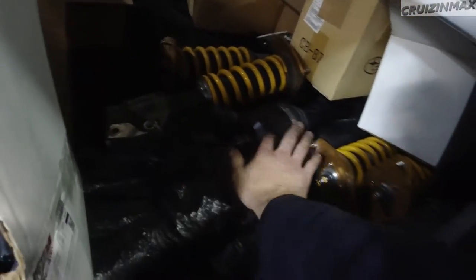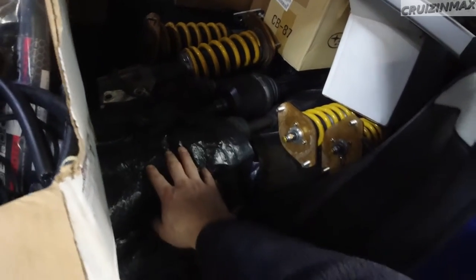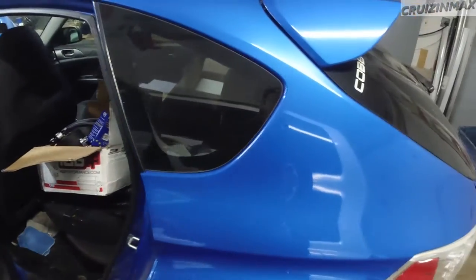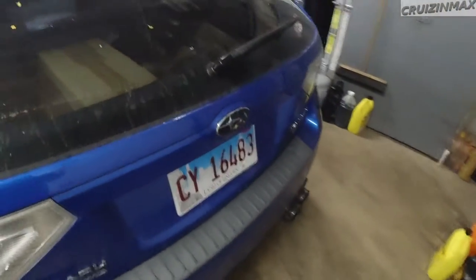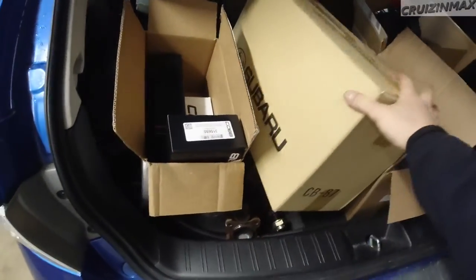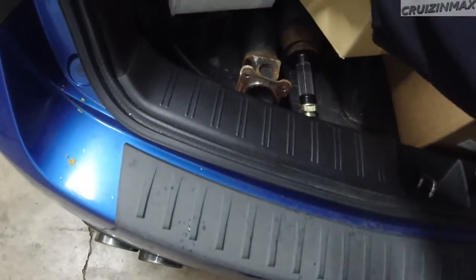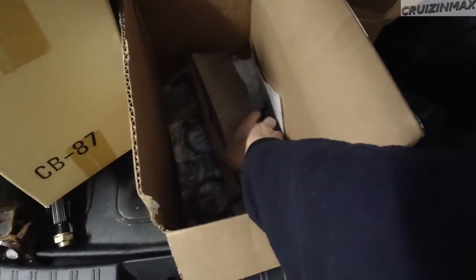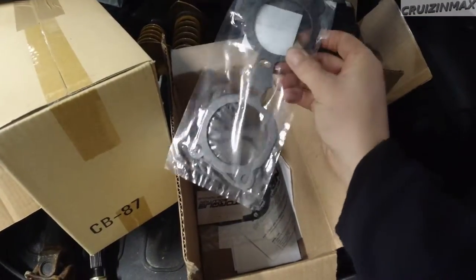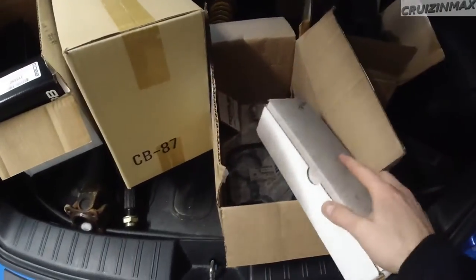Here we have some used Oakland coilovers, which are really good, actually. We've got some CV axles, and a drive shaft here. And I'm going to tell you in a second why we need all that stuff. We've got an E85 kit. There's the drive shaft, the axles. What's this? We've got a TGV gasket or intake gasket, whatever. Rear differential gasket. What's in here?